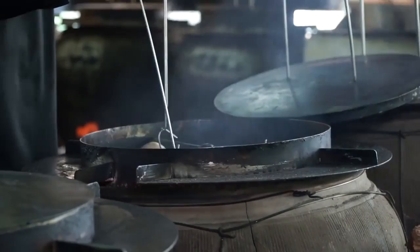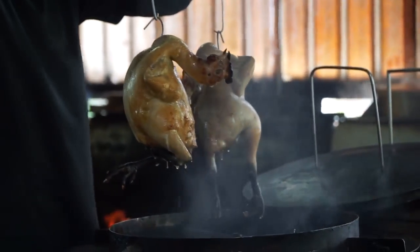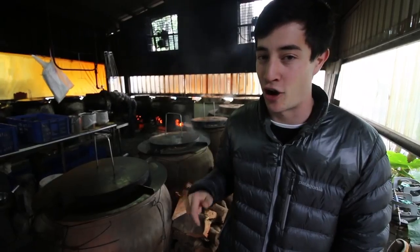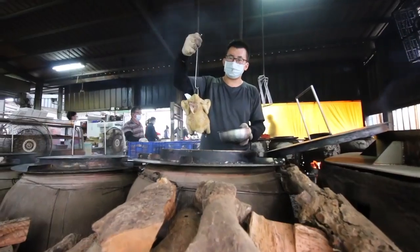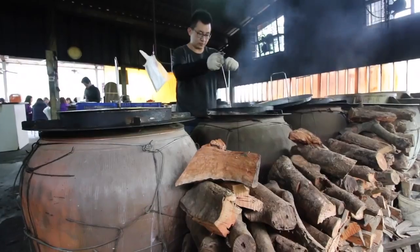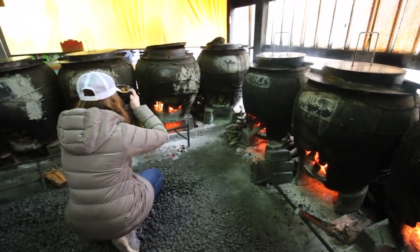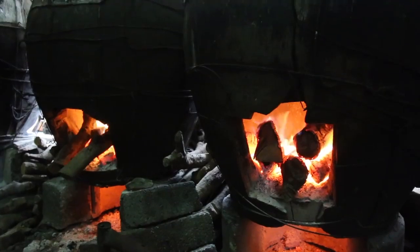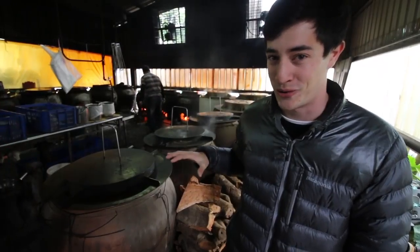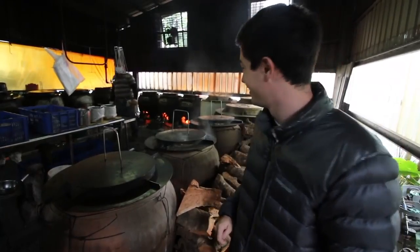So we are now inside the kitchen, and this is just crazy, guys. There is 15 of these massive clay pots, and they are all stuffed with the chickens, and then underneath all of them there is a wood fire burning. So this restaurant is 20 years old. It's producing about 200 of these roast chickens every day. It takes about 40 minutes to cook these, and these are the same chickens we saw them out back seasoning, and you can just feel the heat coming off these wood fire clay pots. It is absolutely crazy in here. So cool just to see all these massive pots cooking these chickens. Really amazing.